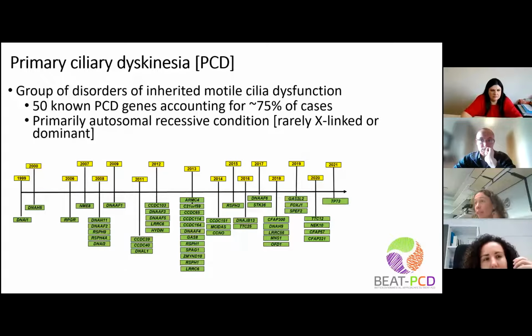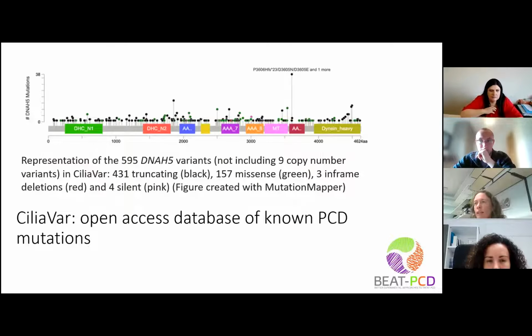It's extremely complicated compared to, for example, cystic fibrosis genetic testing, and I think that's sometimes not entirely appreciated, because we have a huge number of genes, and as well as having a huge number of genes within those genes, we have a huge number of variants. So this is a map of the DNAH5 gene, which is the biggest PCD gene, with all of the variants that are known about from the literature, you can see there's 595 variants that we know about.